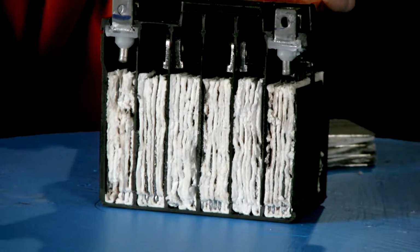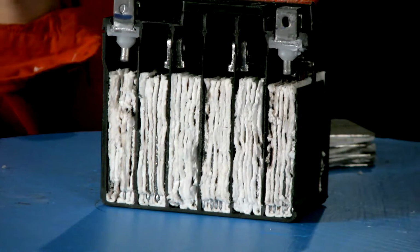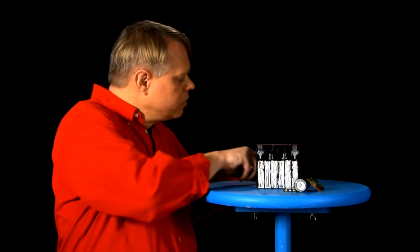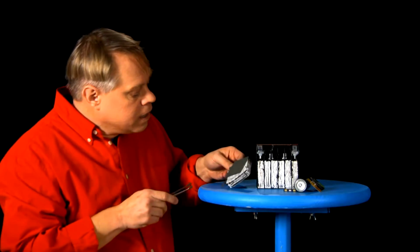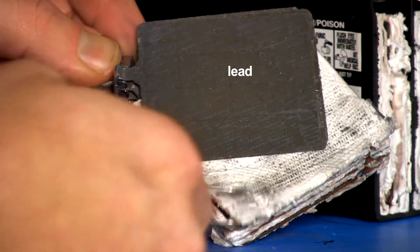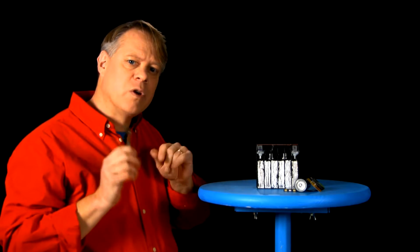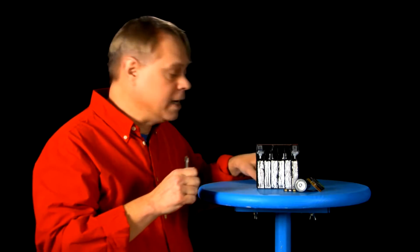The first thing to note about this motorcycle battery is that it's heavy. That's because it's tightly packed with lead and lead oxide sheets, both of which are very dense. This is a cell from an identical battery, and you can see the lead, and underneath this, the lead oxide. They alternate throughout the interior. So let me show you how they store electricity using just two plates.